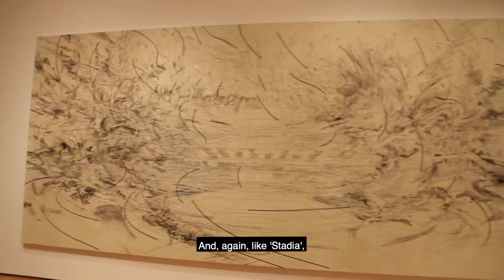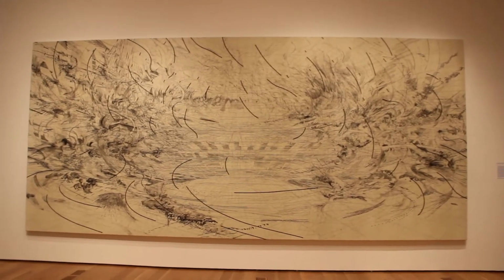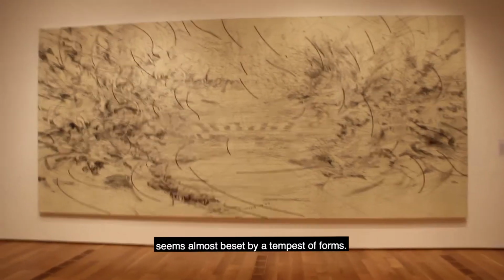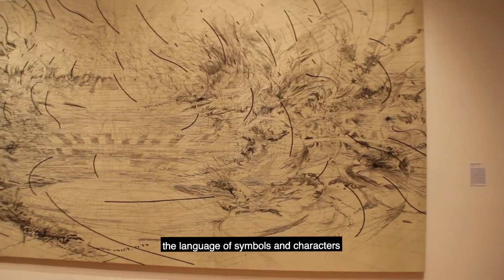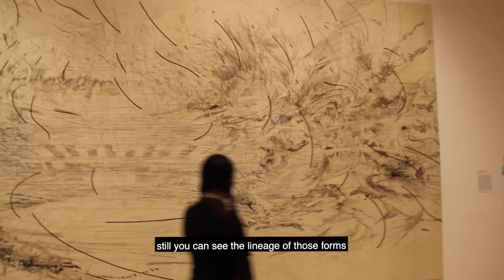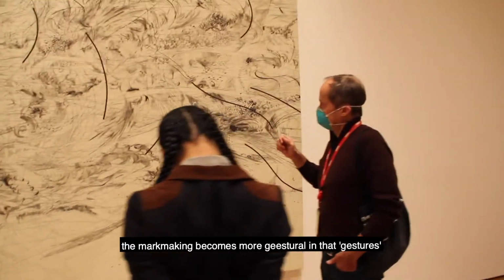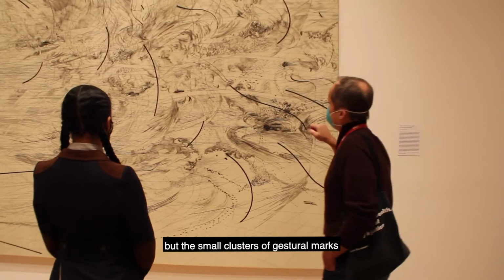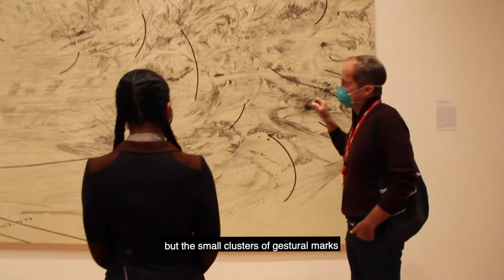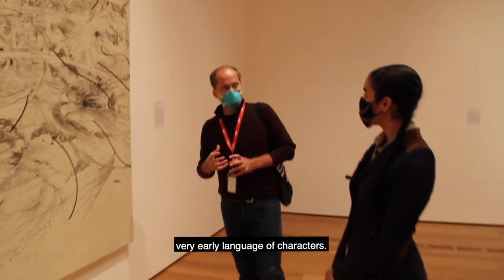And again, like the stadia, you've got this dramatic interior of a stadium, the lower half of the painting that seems almost beset by a kind of tempest of forms. Now, around this time in the work, that language of symbols and characters, you can still see the lineage of those forms, these little clusters. But the mark making becomes more gestural, in that the gesture is a little gesture of the wrist, not sweeping gestures, but small clusters of gestural marks that begin to take the place of this earlier language of characters.